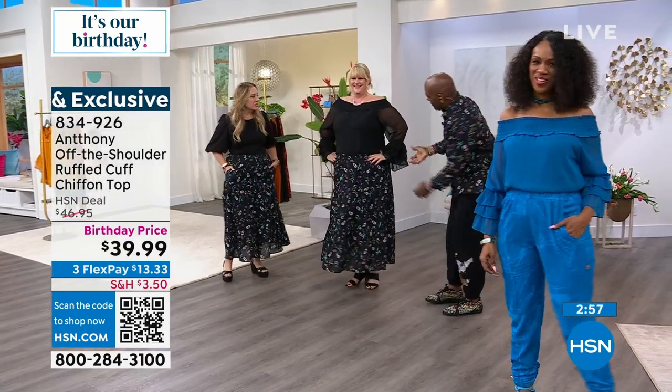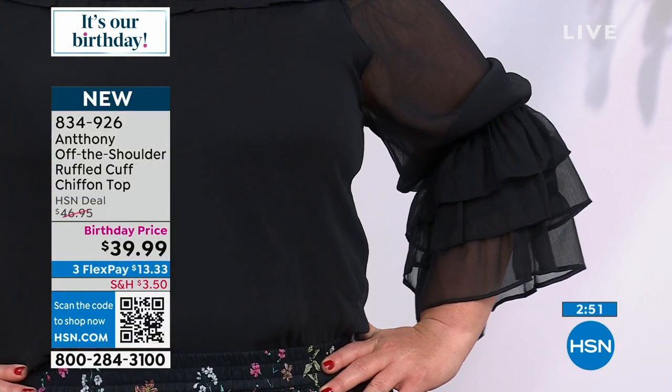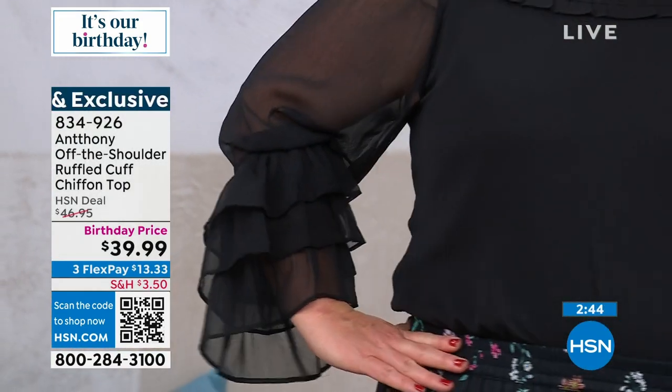I mean, this is just beautiful and flattering. And you can ruche it up like that, and I love that. You can show off your bracelets. This is really fun. Isn't that pretty? It's so pretty. And then that blue, the way Ingrid wears it. And you're a 1X in this, right, Jamie?